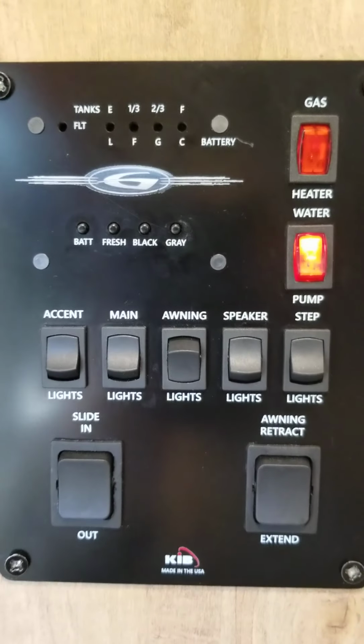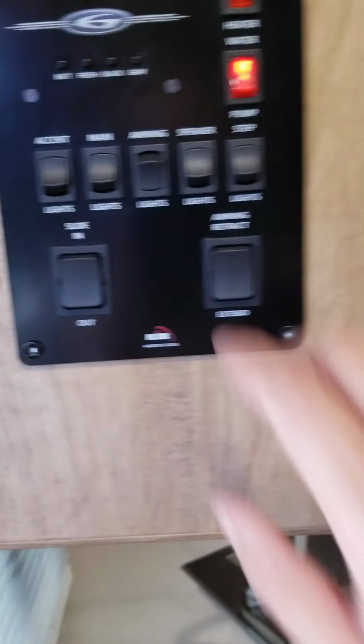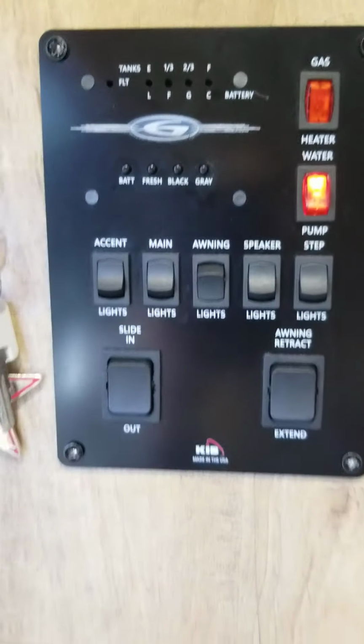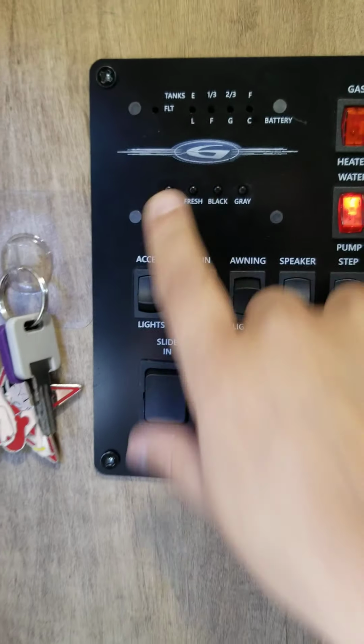Fresh water, that means the fresh water you have inside the RV that you can utilize for the sinks, the toilets, and to wash hands and shower. You can see here, your tank is full right now, but as you use it, as you flush toilets and as you shower, it's going to be running out. So you can monitor here.